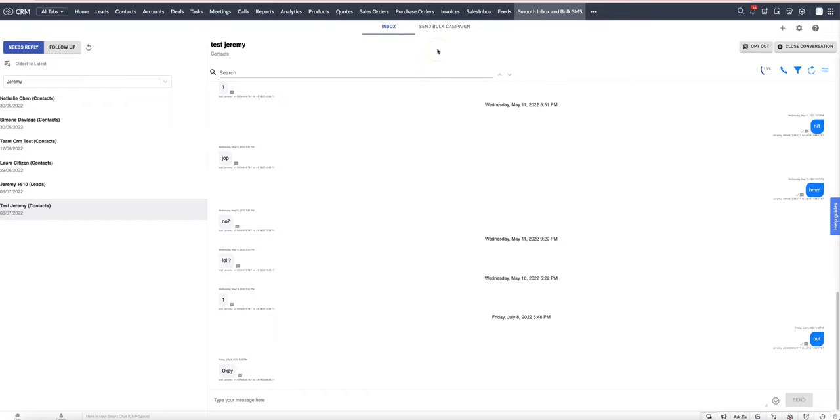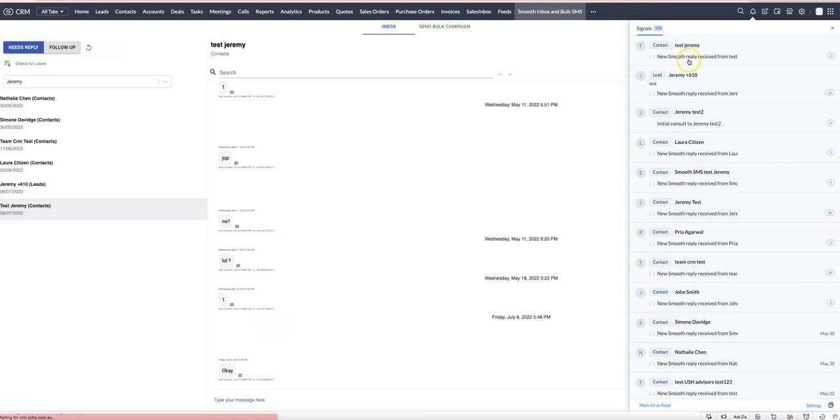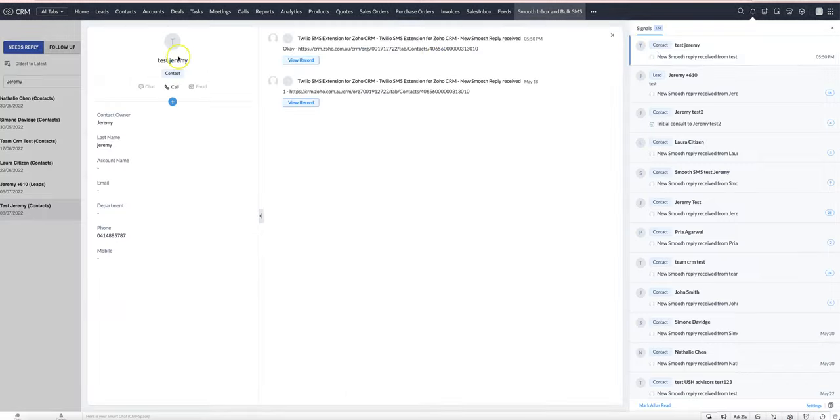An out-of-the-box option we have for getting notified when an inbound SMS is received is Sales Signals. You can see this bell icon up the top right. Whenever a message comes in, it will show up in this area, and you'll be able to click on the contact in order to open it up.